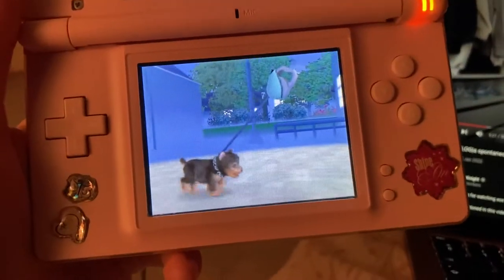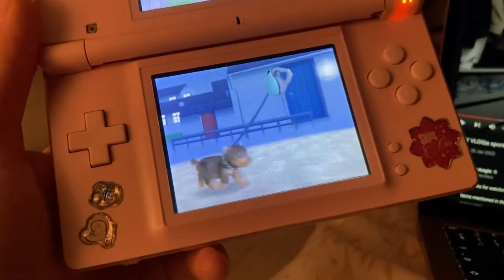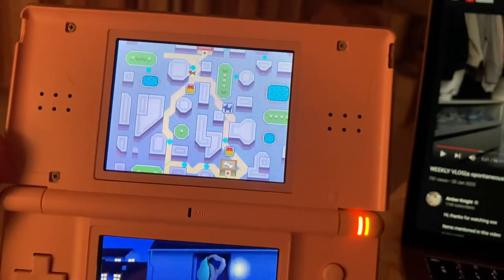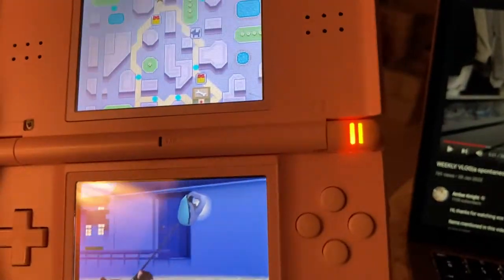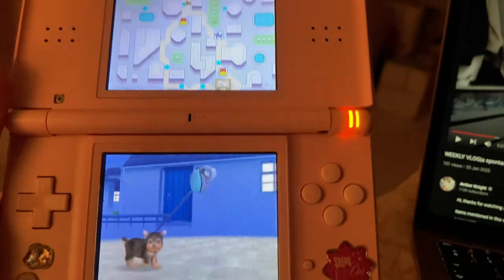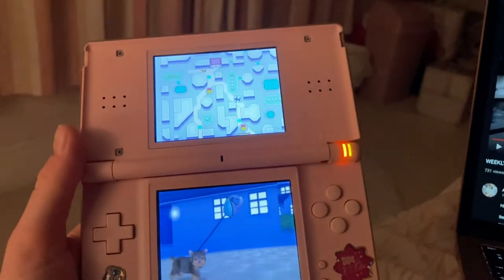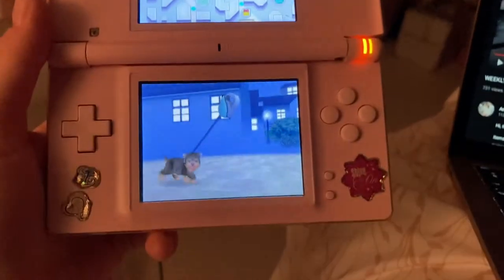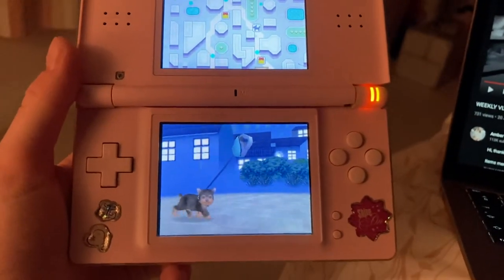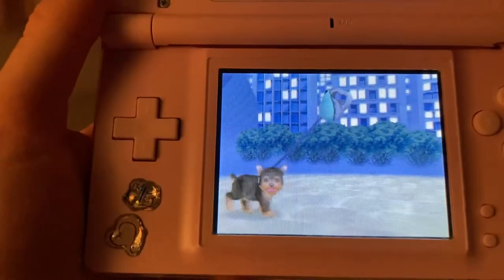This is Theo, the little Yorkshire Terrier. Who remembers having one of these? I literally put the stickers all over it. I mean, my DS is fairly battered now, but it's still working. And I'm playing Nintendogs because this is the top tier game. I used to play this all the time. I think he's actually listening to me, the dog. Hello. Oh, look how cute it is.